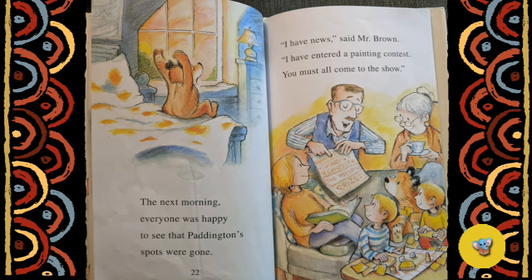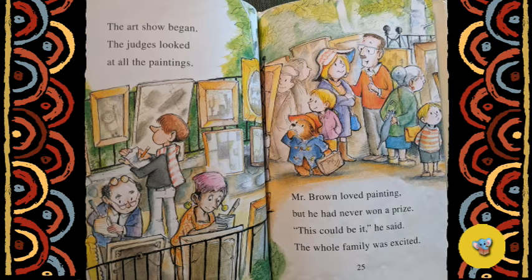I have news, said Mr. Brown. I have entered a painting contest. You must all come to the show. Wow, I hope Mr. Brown wins the prize. The art show began. The judges looked at all the paintings. Mr. Brown loved painting, but he had never won a prize. This could be it, he said. The whole family was excited.